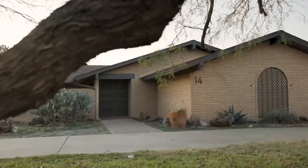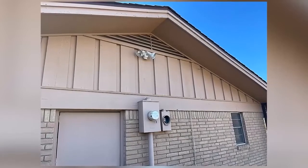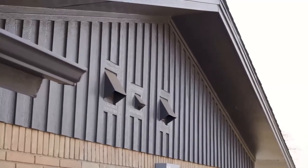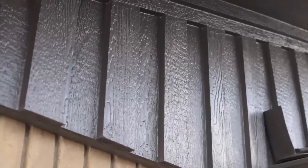The exterior of the home, a lot of the original siding was showing its age, primarily because of moisture and just our Texas sun beating on it for 65 years. So we replaced the siding with LP Smart siding, and then we painted it with a premium paint, which will greatly extend its lifespan and also reduce maintenance from a homeowner's perspective.